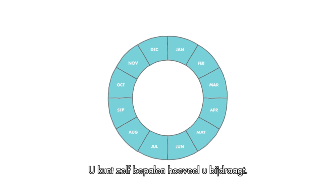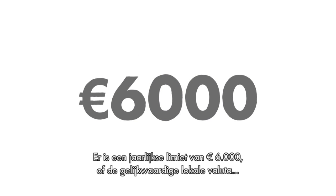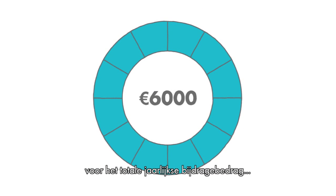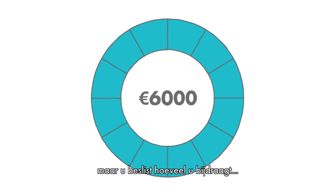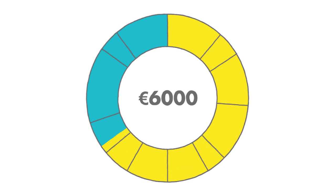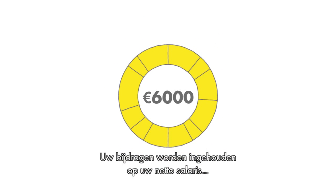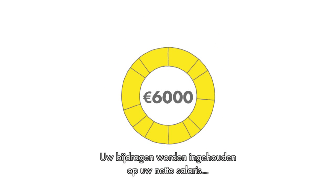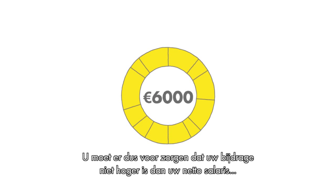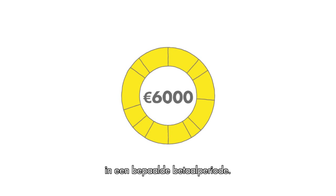How much can you contribute? You decide how much to contribute. There is an annual limit of 6,000 euros, or local currency equivalent, for the total annual contribution amount. But it is your decision how much you contribute and how you spread your contributions throughout the year. Your contributions are deducted from your net salary. That is your salary after tax. Therefore, you must ensure that your contribution amount does not exceed your net salary in a given pay period.